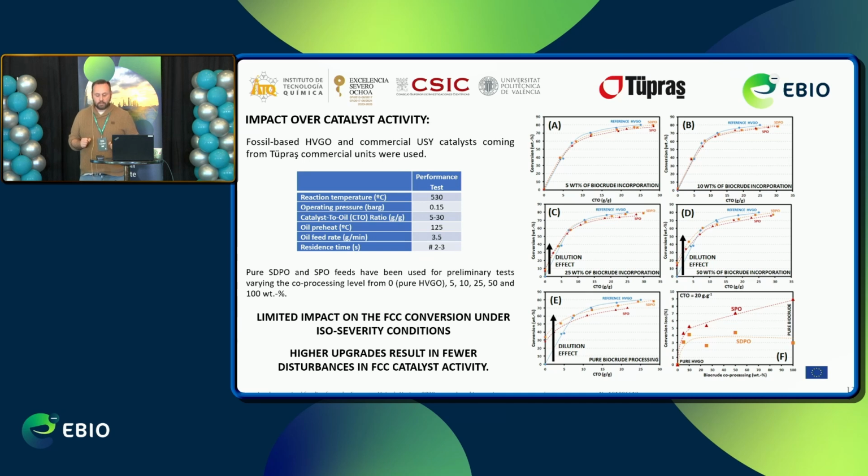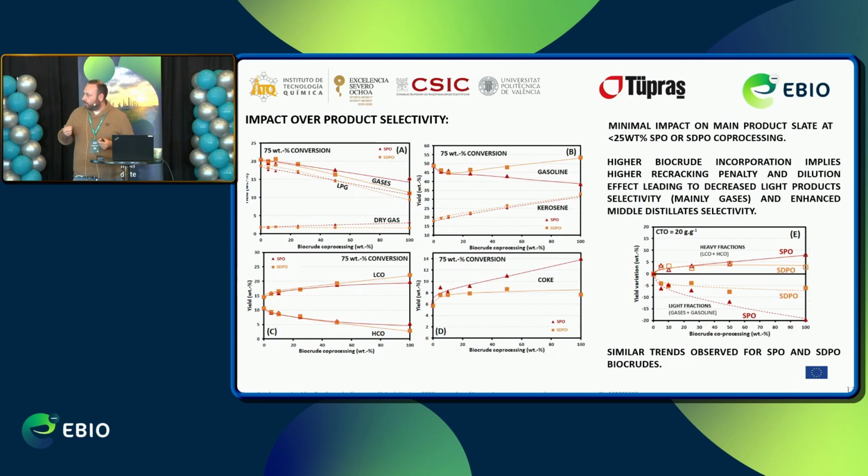So we did some tests, changing the incorporation level of the different upgraded pyrolysis liquids, and using as reference an ECAT catalyst and also a vacuum gasoil, which is typically cracked in FCC units. What we saw is clearly an impact of the upgrading we can do on this pyrolysis liquid, allowing to limit the fast deactivation of the catalyst, limiting the decrease of the catalytic activity, and also having a beneficial impact on the product selectivity, for instance, gasoline, kerosene, and also diesel produced during this process.